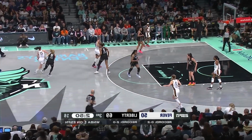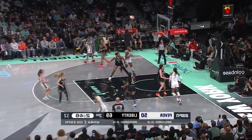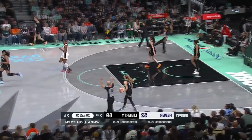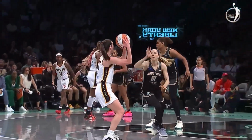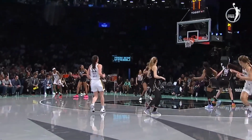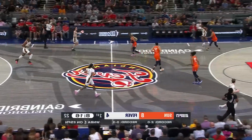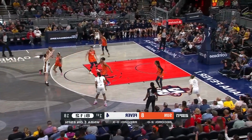Now realizes it. Clark trying to take her defender, pulls up and hits. From the mid-range, 20 points for Caitlin Clark. A really good feel for when she should take a defender based on who it is. And that time, going to her left. She has that 1 foul. Knows it's important not to pick up the second because she got 2 in the first quarter against Connecticut.